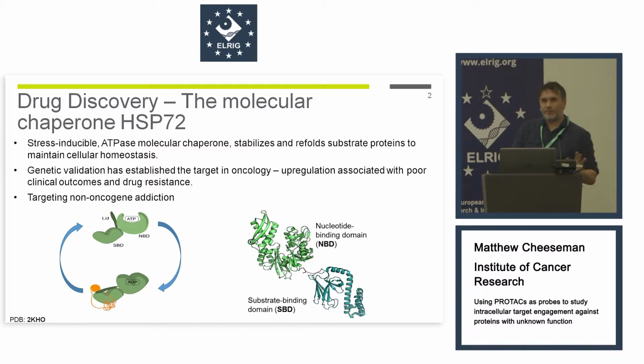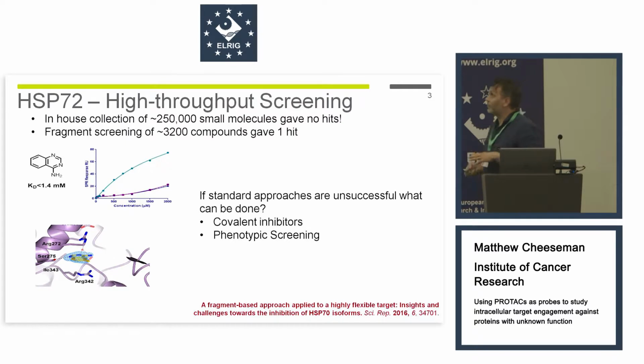So I joined the ICR, and we did what everyone else does, this part's not particularly innovative: we carried out a high-throughput screen. Our internal compound collection is about 250,000 molecules, so we screened that, and we got no hits at all. So okay, that seems like this is going to be a challenge. So we did a fragment screen, about 3,200 compounds in our fragment library, and we got one hit out the other side of that. It's a quinazoline, about 1.4 millimolar.